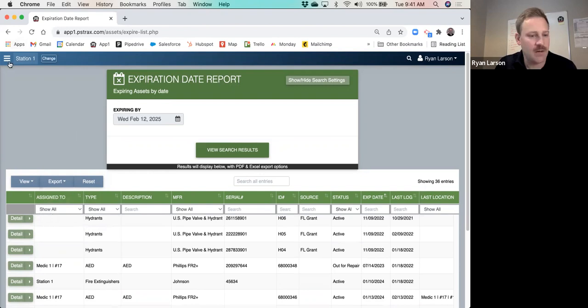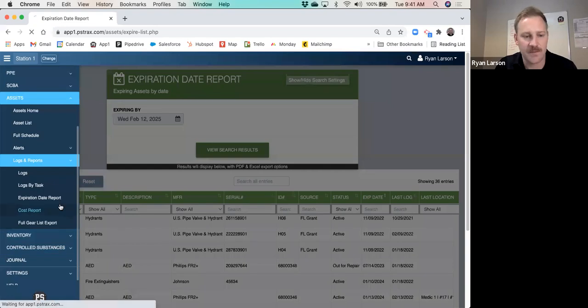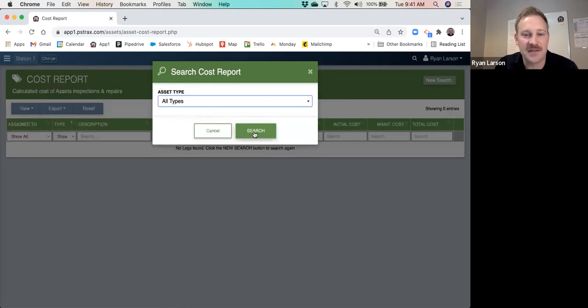One last standard report I'll point out is our cost report. And if you ever have any lemons, is what I call them, assets that maybe are always broken and seem like you're just dumping a lot of money into them to continuously repair them and keep them in service, you can use this report to help identify those. We can look at all types of assets or one particular type. I'll just pull up everything here.